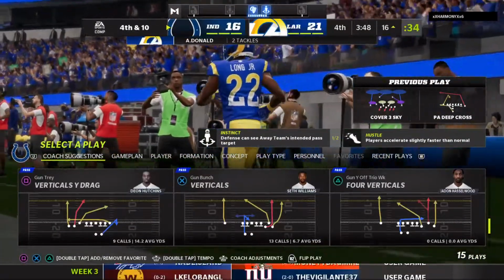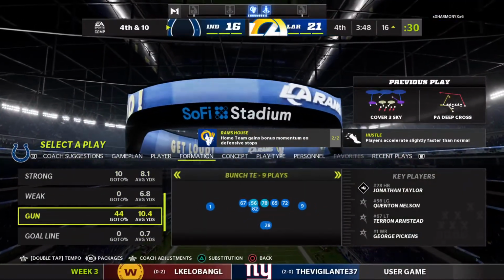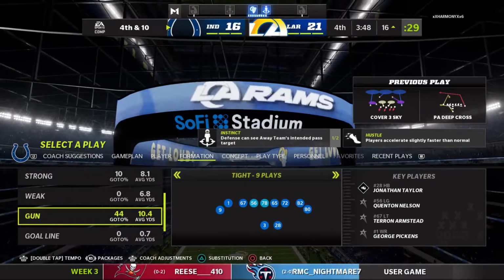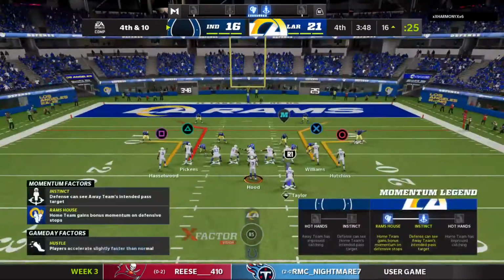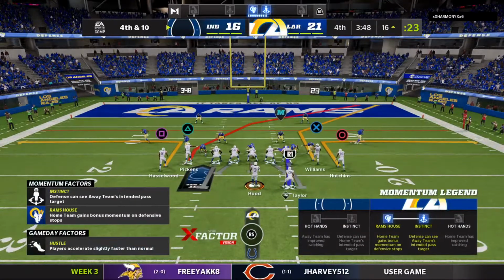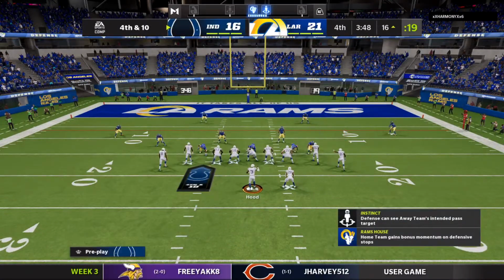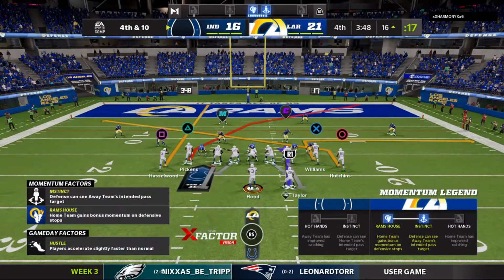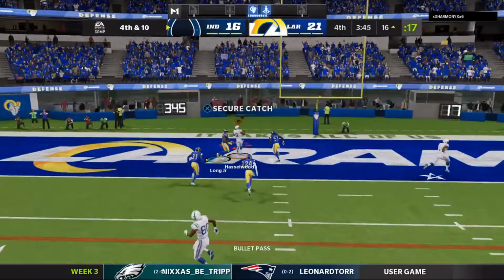Quarterbacking 101. Never force the ball into double coverage, especially not this close to the goal line. The windows are so tight, you just don't want to force it in there because it could be tipped up and picked off. 1 score down. Here we go. They're going to go for it here on 4th down. As expected, they're going for it to keep the drive alive.